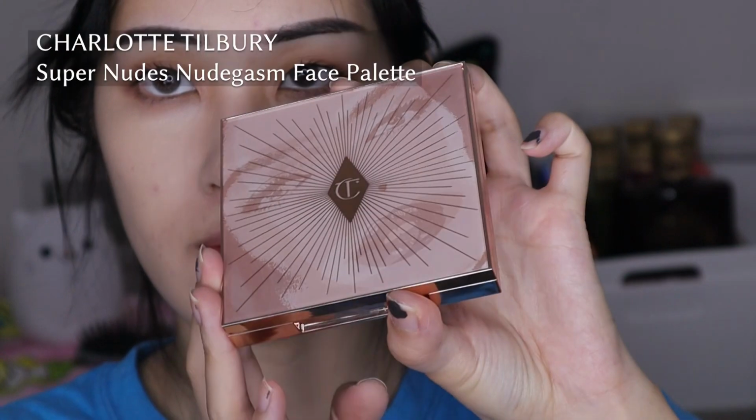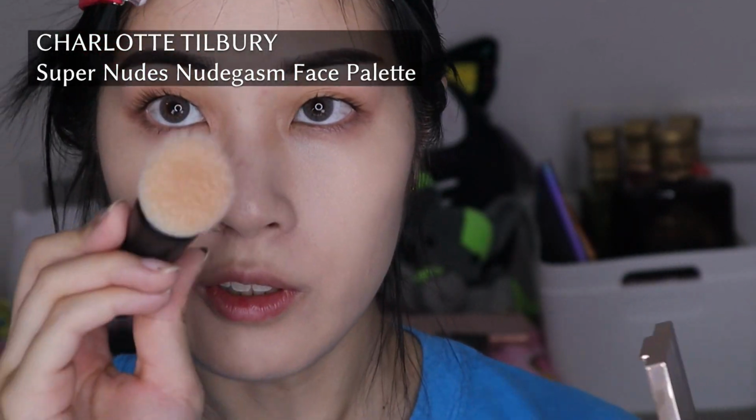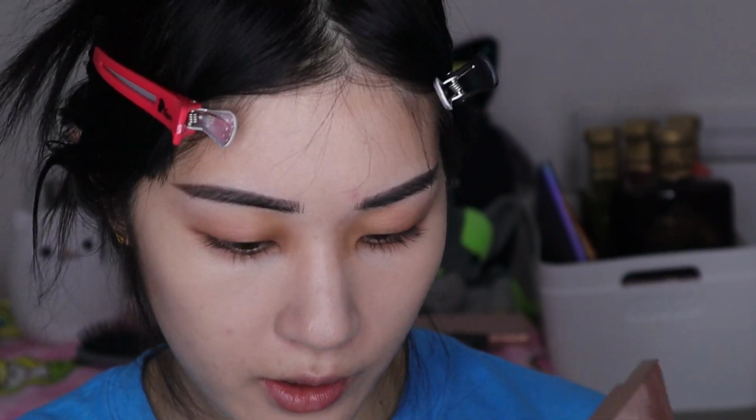So this is the Nudegasm face palette, and I just swirled my brush between them both because I think they'll work well together. I can just tell looking at it, it's one of those harder pressed, kind of baked formulas. I don't know if it's actually baked, but it's definitely harder pressed. It's like a cheek pop formula. So that's why I'm using this brush here, and it's going on really well. Of course I expect it, for how much it costs. If it didn't work, I would be so mad.